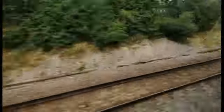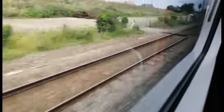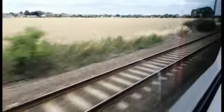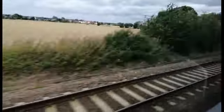Our first time ever passing Biggleswade. Actually incredible. Is that another band of fire there? That was. But any minute we should be passing Biggleswade. Where's Biggleswade? We've gone past. Wait, no. We're passing it now. Now.